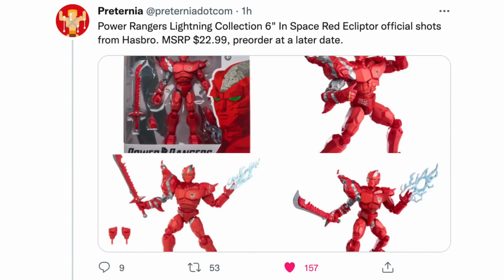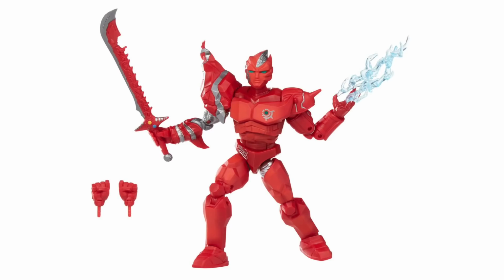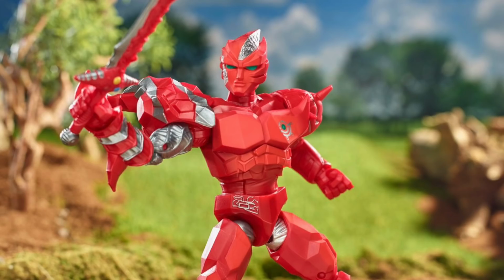So yesterday we talked about the Red Ecliptor figure reveal that happened during the Fan First Friday. And during my video yesterday, I said it was not up for pre-order yet, and that's still true. You still can't pre-order this figure yet, but I also said that we didn't have any promo pictures. And that's not true anymore. So, right after I posted yesterday's episode of Lightning Storm, Preternia posted the promo pictures for the Red Ecliptor figure, which doesn't show us anything we didn't already see from the reveal. But it's nice to actually see the more official promo pictures, the nice high-quality ones, with that outdoor setting that they use for every promo picture now.